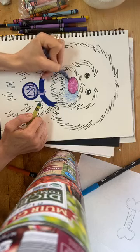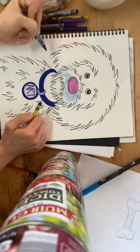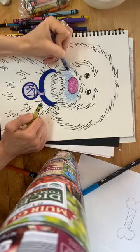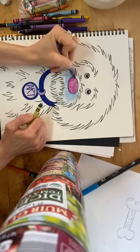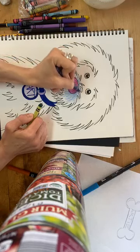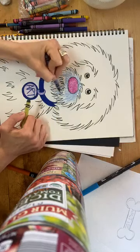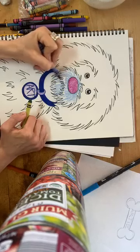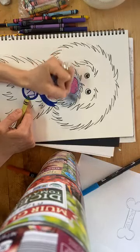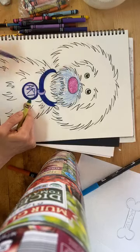Come around here, come down, and you might even want to, watch this gang, move your whole arm instead of just your wrist. Move your whole arm and get that movement in there. Feel that movement, feel the movement of those lines. And then I'm gonna go a little bit underneath. Now the lines that you made, okay? You don't have to stay in those lines when you're coloring, okay? Because that's just shagginess.